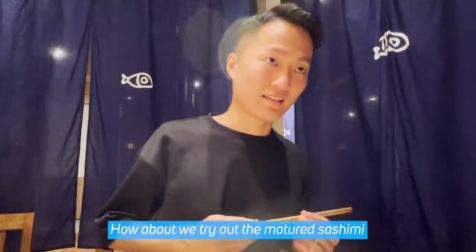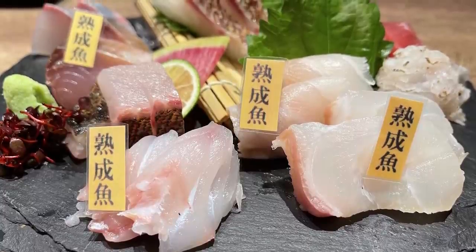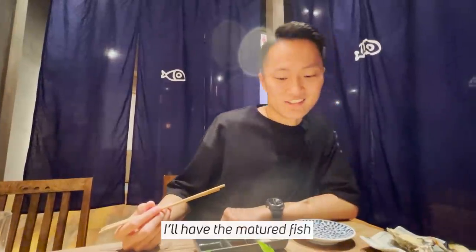You're getting better at this. Alright, so how about we try out the jukusei-gyo then? Yes. Alright, let's try it out. Which one looks nice to you? Because they all look the same to us. So we're not professionals of sashimi or sushi, so.